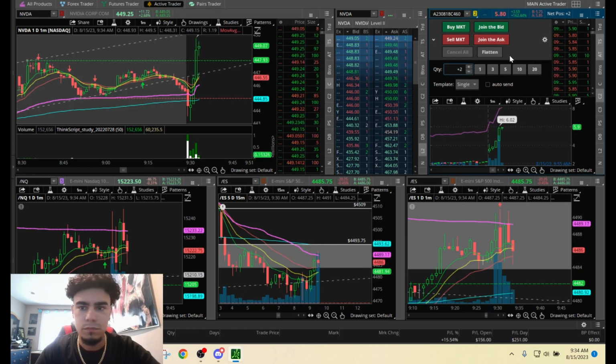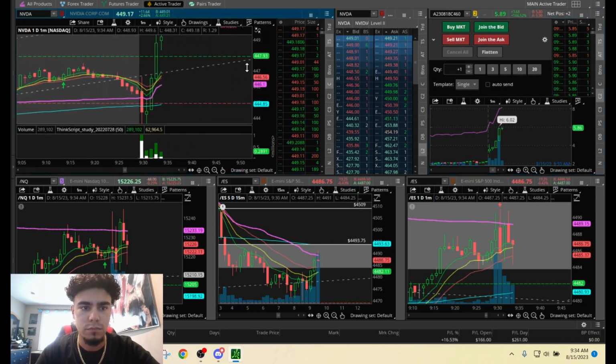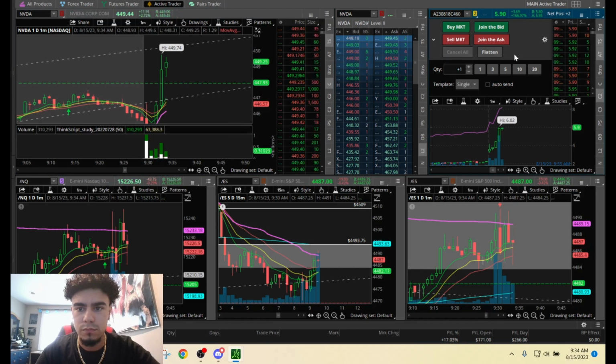You guys like that? Nice. That's over 20% there. I wanted to keep holding, but 450 is a key level with that 1 minute trend. It's getting a little sketchy. It's holding up really well though. Look at NQ in red and NVIDIA still green right now. I scaled out most, 60% of my position. I'm about to get out right here, guys.